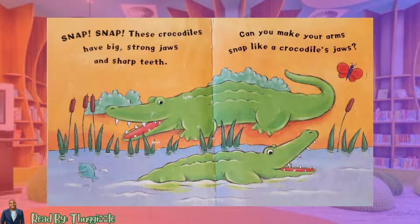Snap, snap. These crocodiles have big, strong jaws and sharp teeth. Can you make your arm snap like a crocodile's jaw?